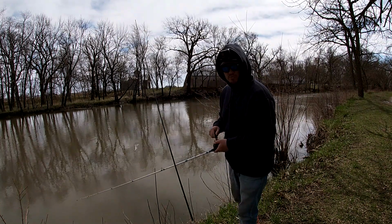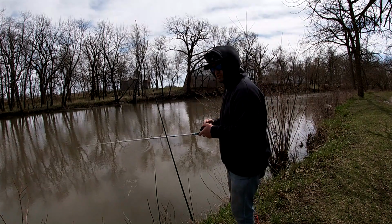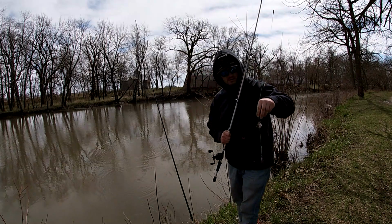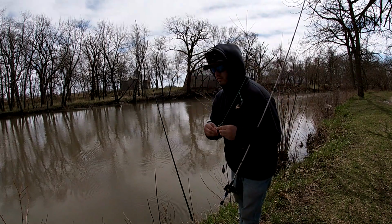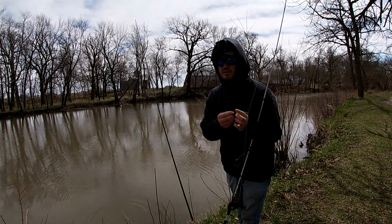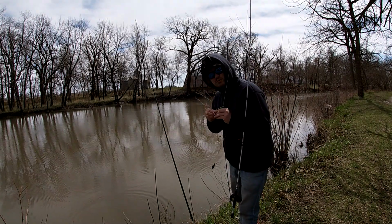So we're gonna try one more spot, very similar to the first spot, more shallow, fast moving, and yeah, no baits even touched here. So we're gonna give it one last go around. I got like 2.5 shad left. I'd like to use them all today so I don't have to waste any. So yeah, we'll see you at the next spot.